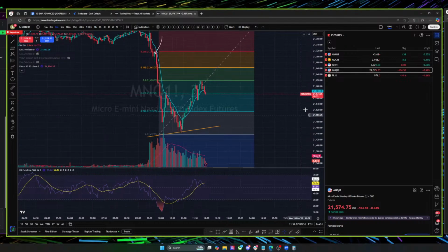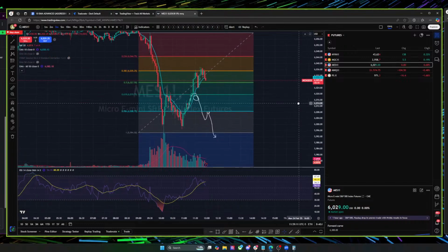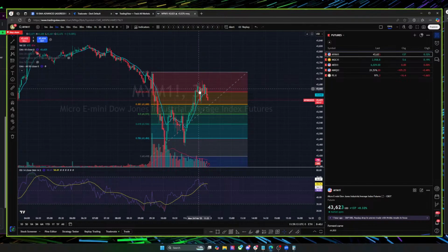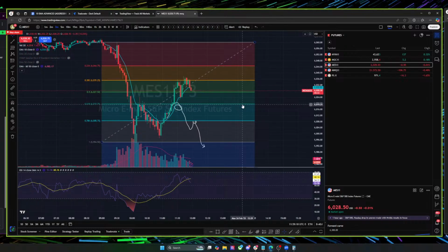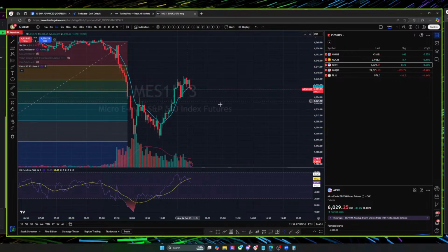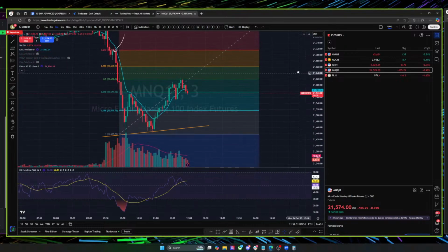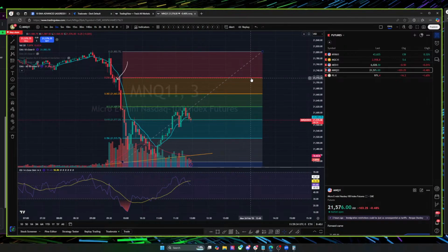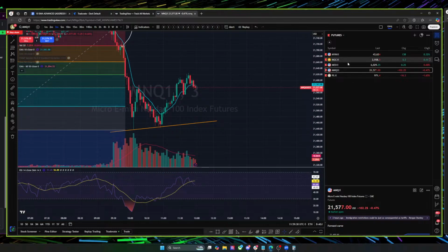All right, what do you guys think? MNQ or MES for a trial on the short? They both look good. MYM went a little higher than I'd like it to. These both look really good, though. Which one do you guys want to do more? MES or MNQ? The price action looks almost identical, so. It really is, yeah. And I only trade ES, so that's me.